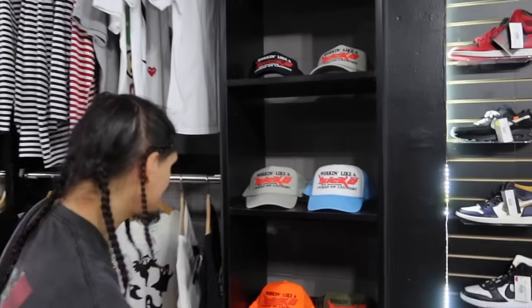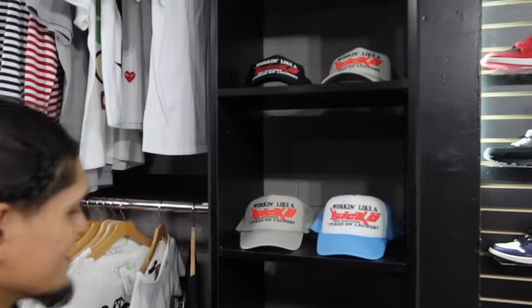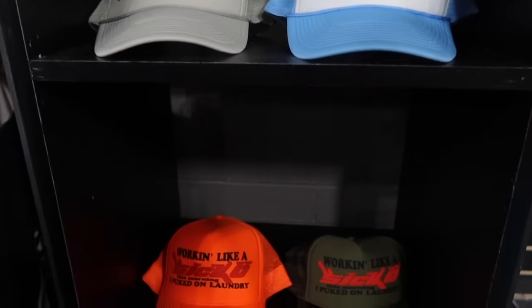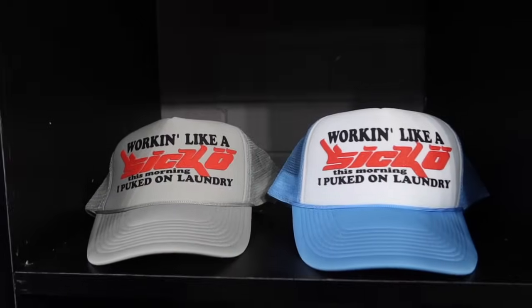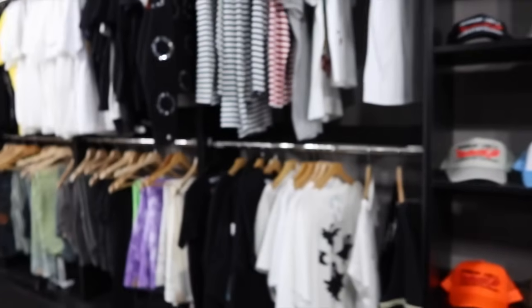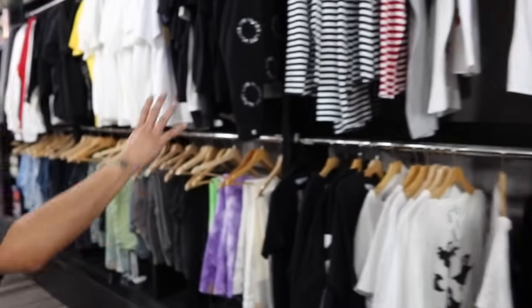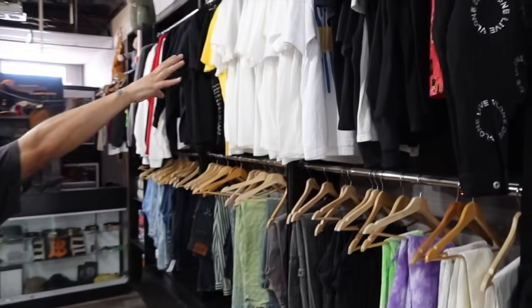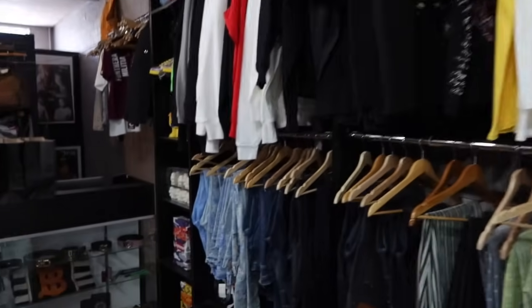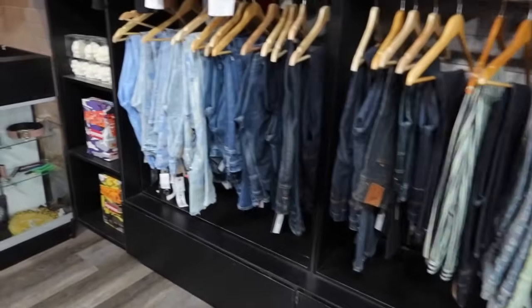Oh man, what's up with these hats right here? So these are Sicko hats right here. Yes sir. Oh wait, I just read it. Oh my god, no cap. What's this, more clothing? Yeah, this stuff's gonna be more of the designer, more V-long, and our pants. It's pretty fire.